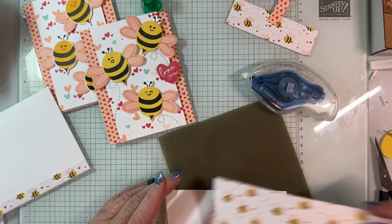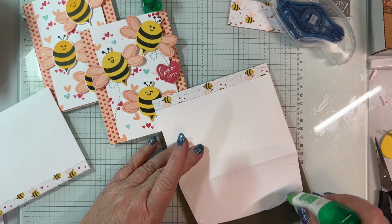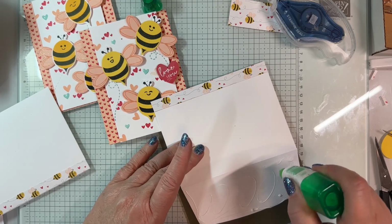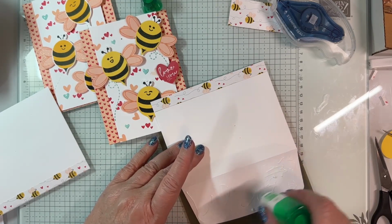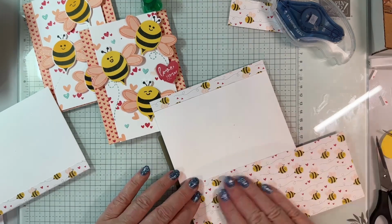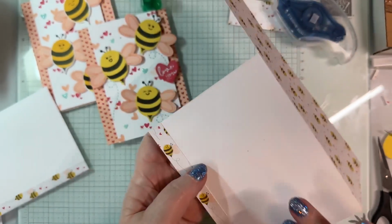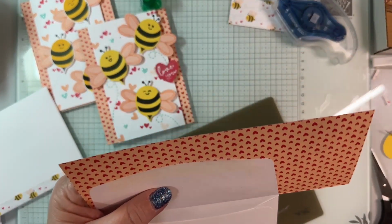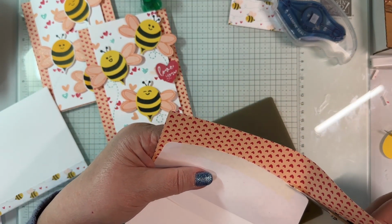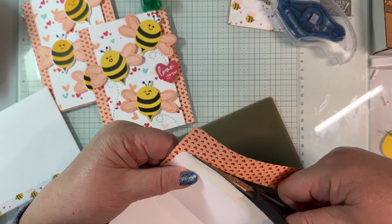Or we could do the flap. Why not? Plenty of glue. Oh, okay, that was a little much glue. I thought it was all gone. I was wrong. Put my little bees on it. Those little tiny smudges, those are also little glue bits. And I will fix those with my adhesive eraser. A little trim. And we almost got it.